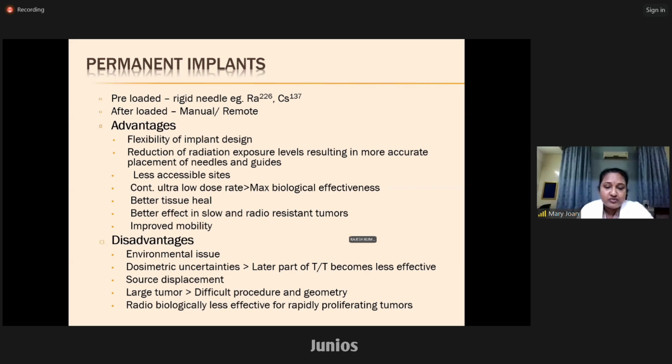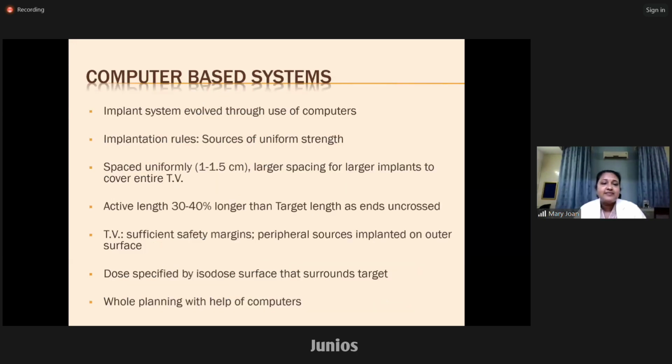And for large tumors, it is difficult to implant and to maintain or achieve the geometry, and it is radiobiologically less effective for rapidly proliferating tumors. And computer-based systems, the implant systems have evolved through the use of computers, and this made life much easier in terms of dosimetry as well as the treatment planning.